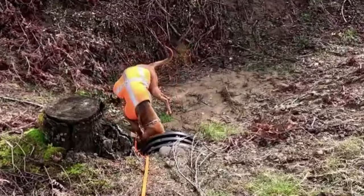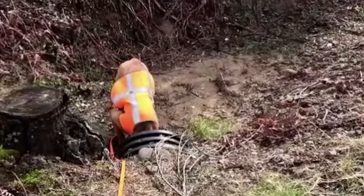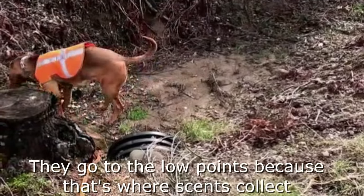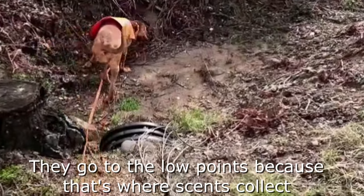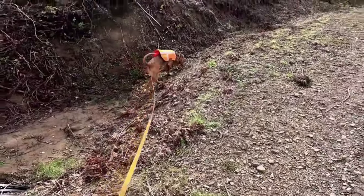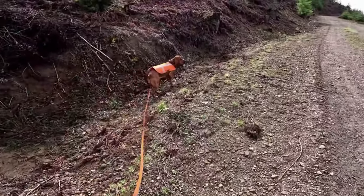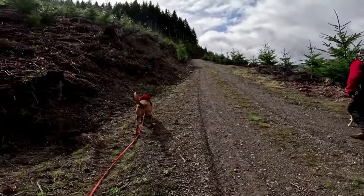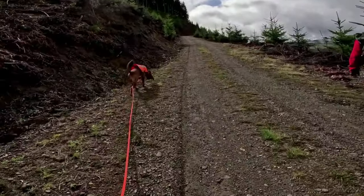Have a Bloodhound, you'll know this. Every single low point drainage, gotta check it out. That's where all the smells go. Sometimes the animals are in there. Calamity hasn't had anything come darting out yet, but that's classic Bloodhound behavior right there. Go check out those low points.